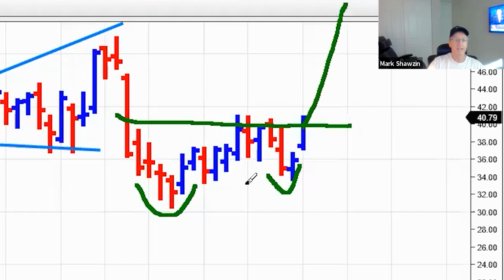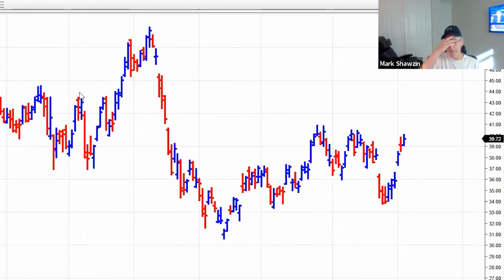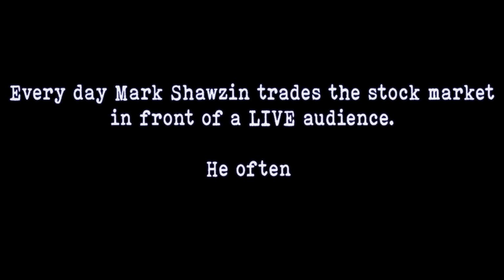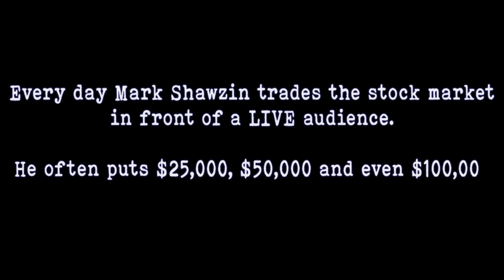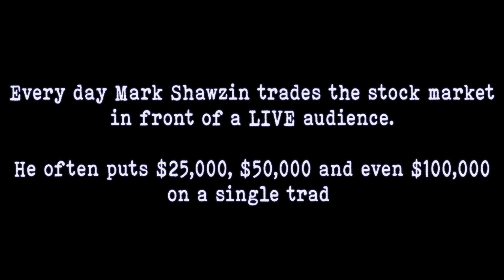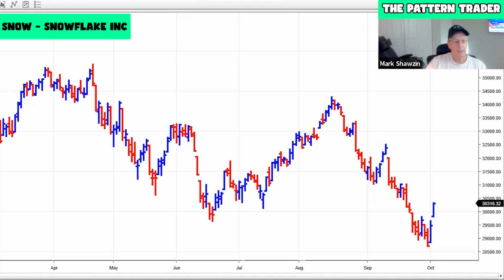This really has a lot of potential. So to me, this is the best risk reward play right now. I bought Snow yesterday, and I'll probably add to that on the pullback today.